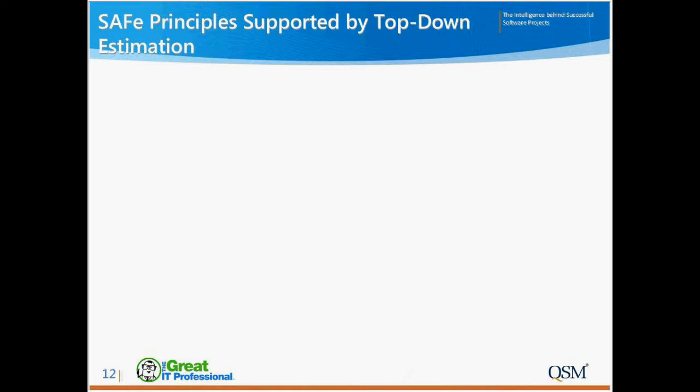So I've listed the SAFe principles directly supported by top-down estimation, some of which we'll explore in detail on coming slides. So this, again, I'll walk through this list, but some of these we'll address in more detail. And then towards the end of the presentation, I'll be showing you an example that I've worked out.